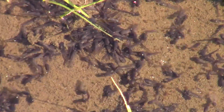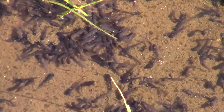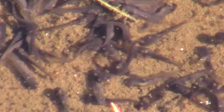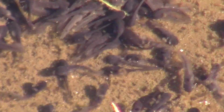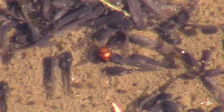I like this shot because it not only shows the tadpoles, but it shows the small creatures in among them. I don't know exactly what they are. I always thought they were isopods. People tell me there's something else. But whatever they are, they're just these fascinating tiny, tiny creatures that on bright sunny days show up pretty nicely in the video. Now, who's that?